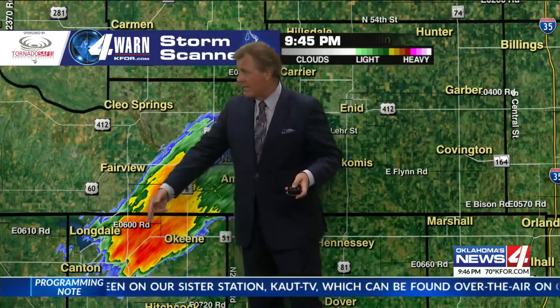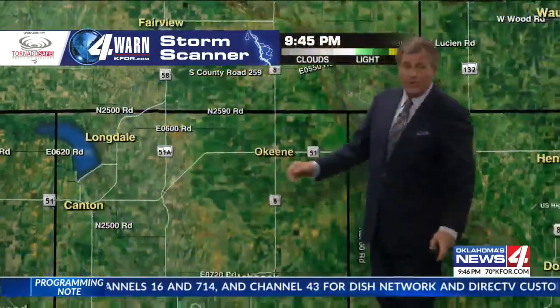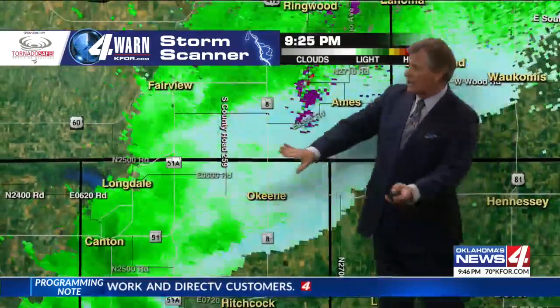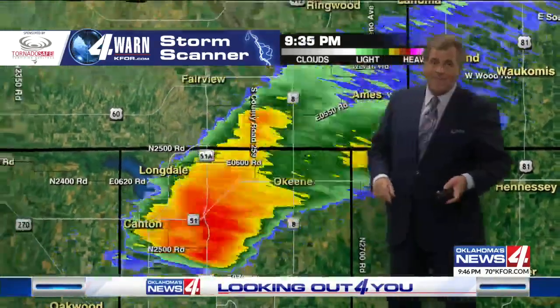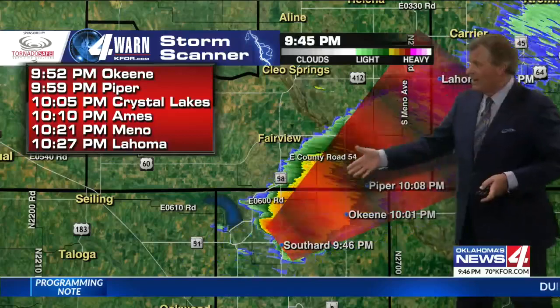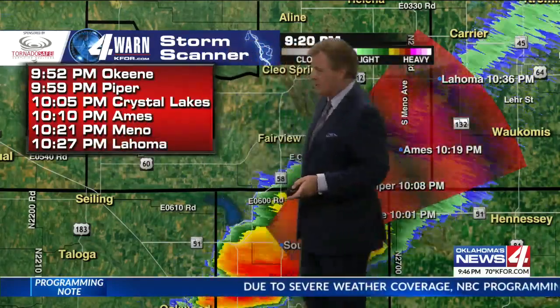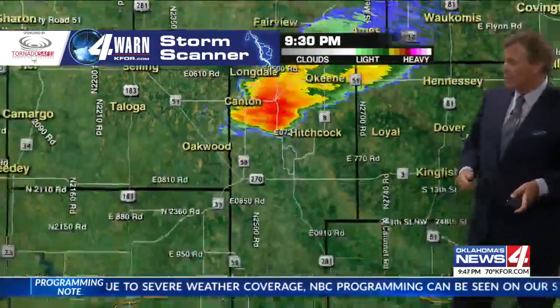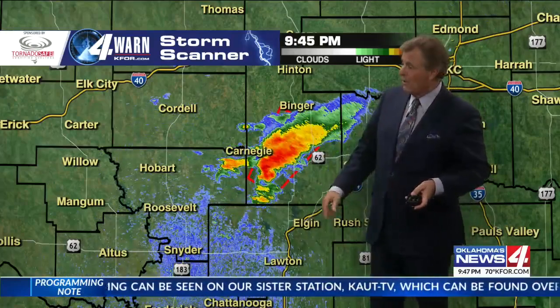It's near O'Keene, to the east of Canton, heading up toward Ames and Ringwood and Lahoma eventually, but is no longer a threat. It is much, much weaker than it was even 30 minutes ago. Hail size has basically gone away altogether. Rotation has also gone away altogether. Looking at it from multiple angles, there's no remaining rotation. It'll head on up toward the West Enid area, Lahoma, as we head toward 10:27 or so, eastern Major and western Garfield County.